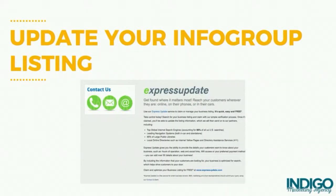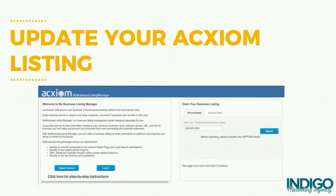And then updating your Infogroup listing. You actually go to their express update. You can just type into Google "Infogroup express update" and you could do it for free. It's quick and easy and you can update your information there. And that will feed into the local search ecosystem that we talked about and update a lot of those listings online for you. The other huge listing out there is Acxiom.